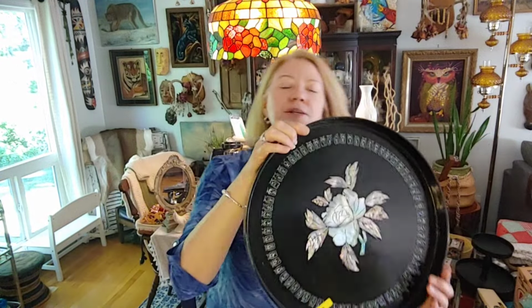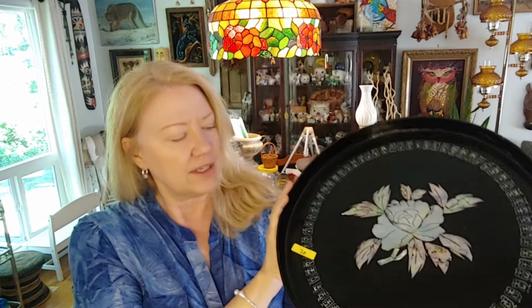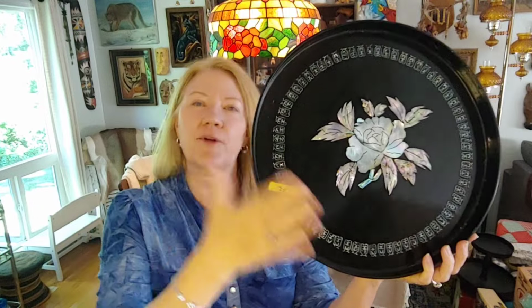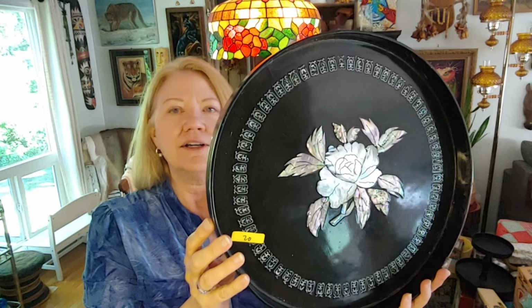Okay, I think the last piece I'm going to show you is this piece. This was one of the first pieces that I picked up at the barn sale. And I think you saw that it said that it was $20. And I said on that video, I'm going to ignore the price because I'm just going to put stuff in my bag. And I'm sure that that's not the price. That's probably what was at the estate sale.